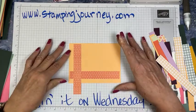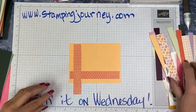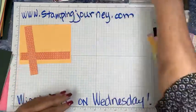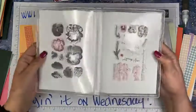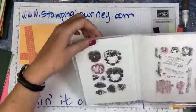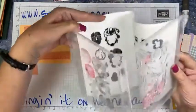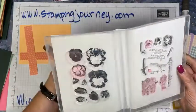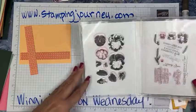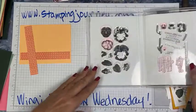There we go. And how about some flowers? We could stamp some today. Let's do that. So this set, lots of fun. The new photopolymers have the pictures stamped on the back of the cover, so you see where everything is. And these are pretty forgiving. They're kind of fun.